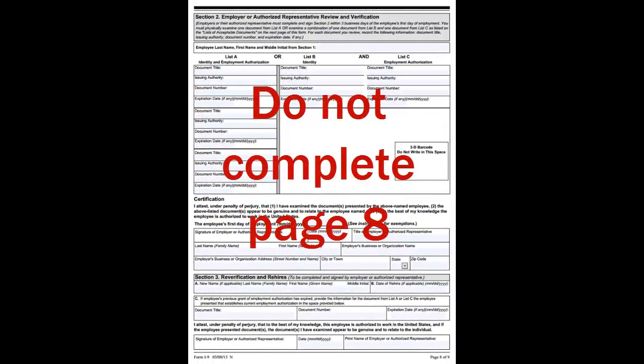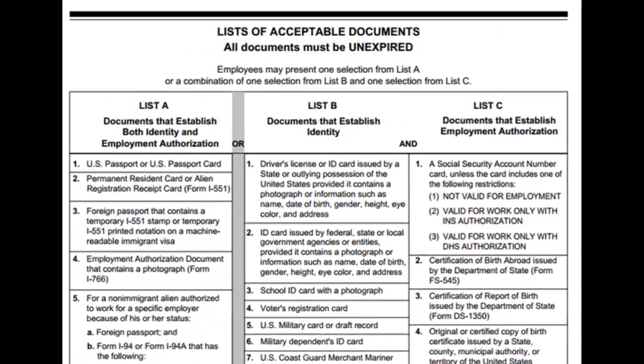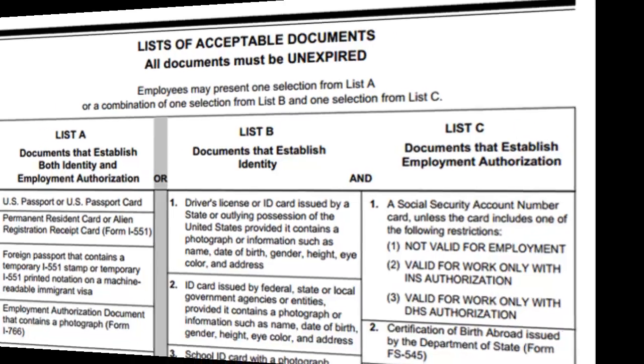When you submit the form to the HR staff member, you will need to bring original documents of the identification required as listed on page 9 of 9 of this document. You are required to provide one document from List A, or the other option is to provide 2 documents, one from List B and one from List C. They cannot be from the same list. For example, you can't submit your Social Security card and your birth certificate, as they're both on List C.